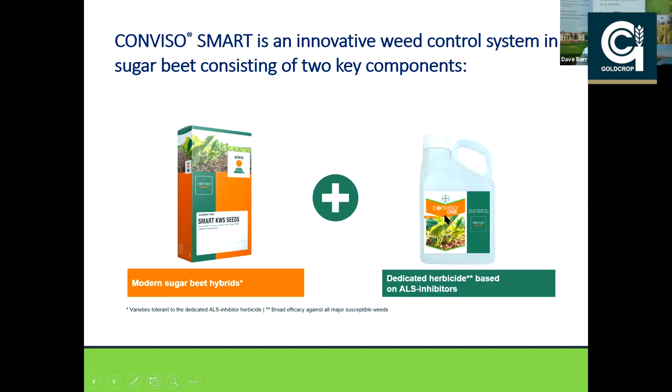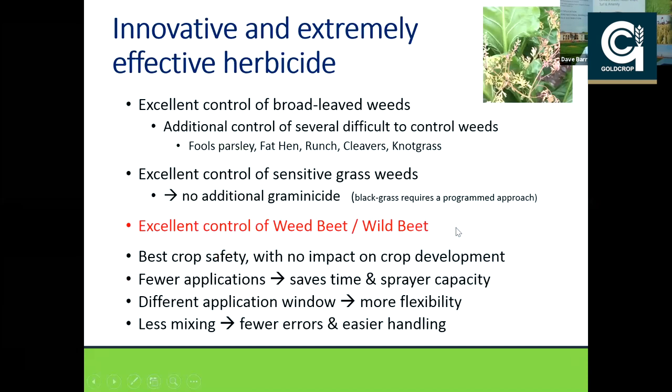And the second bit then is a herbicide that you can use on those crops, and that comes from Bayer. And so it's a mixture, and we'll have a look at it in a little bit more detail. It's a mixture of two active ingredients. So I'm just going to take you through the key points in using CONVISO and in getting the best out of it. There are very important things that need to be considered.